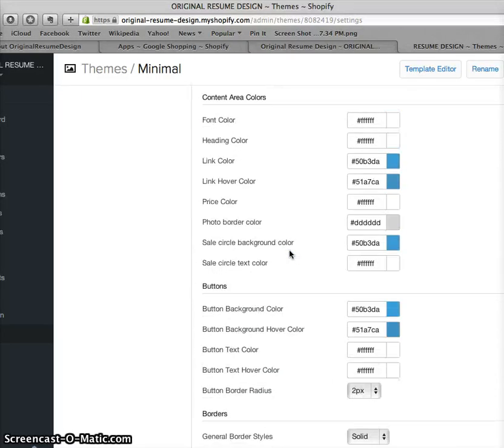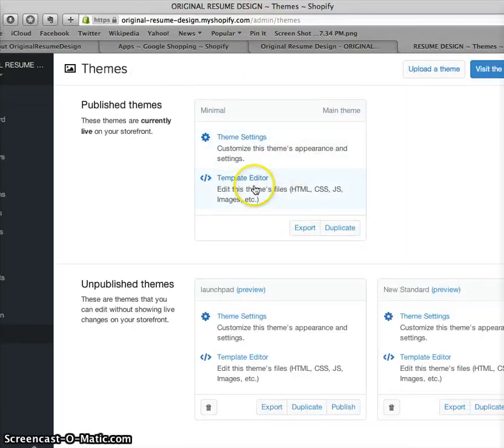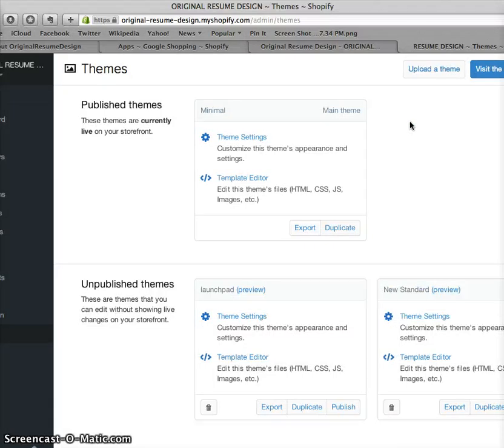And like I said, if I wanted to edit this and put in a Twitter feed, I'd have to use the template editor, which is HTML, CSS, JS, images, all that. But because I have a basic plan, which is only like $14 a month, I really can't access that feature at all. So that option is out the window. Even if I wanted to, I wouldn't be able to. So that's a big, big downer.